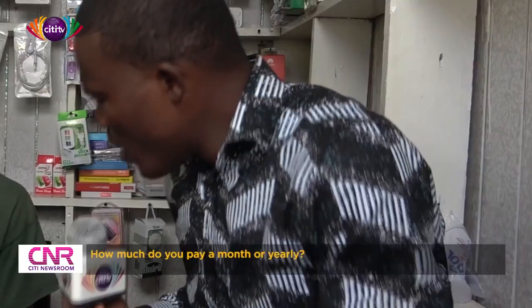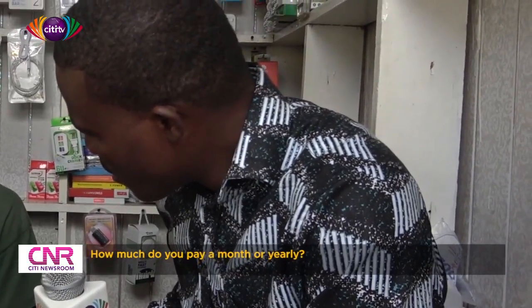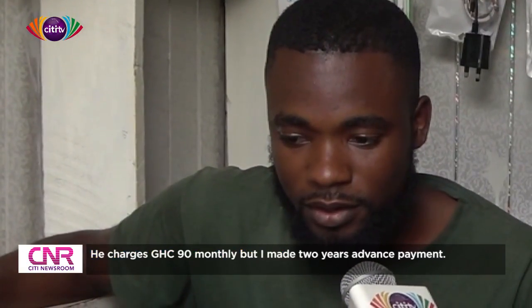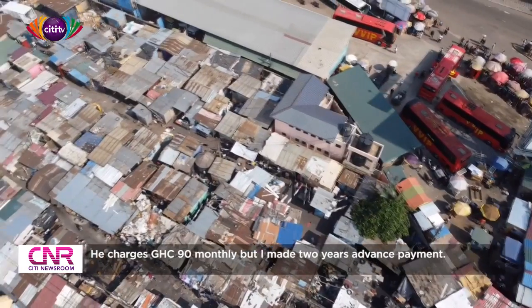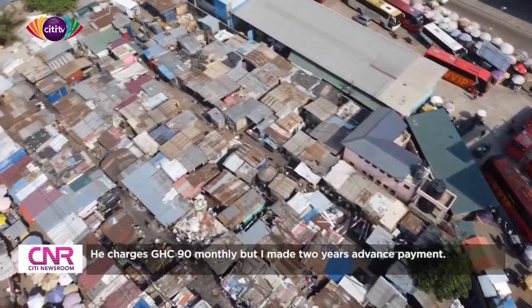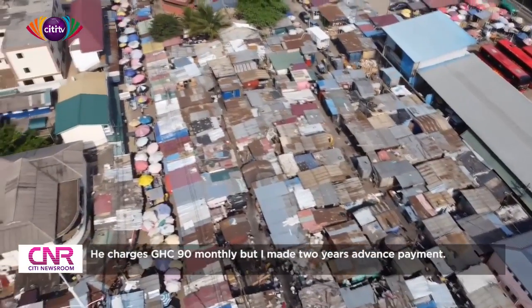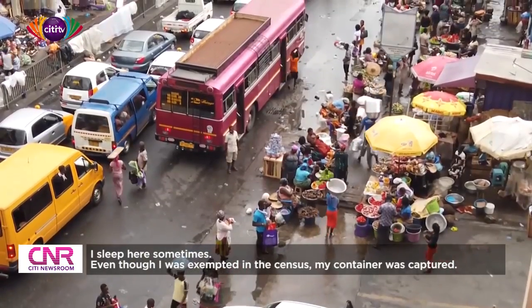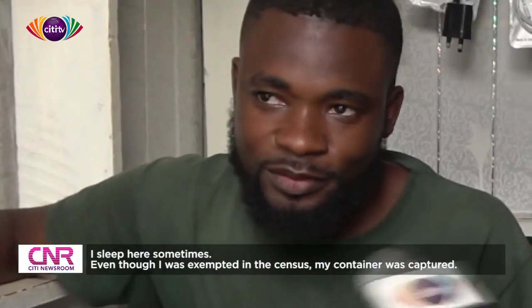So how much do they pay, probably a month or even yearly? 90 Ghana cedis per month. And for how many years in advance? I pay 2 years in advance. Were you counted in the 2021 population and housing census?